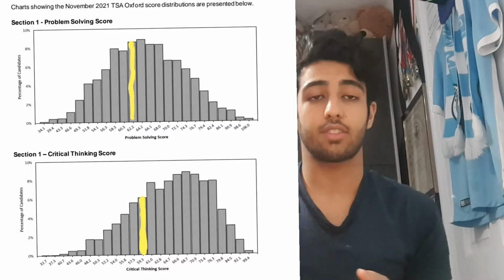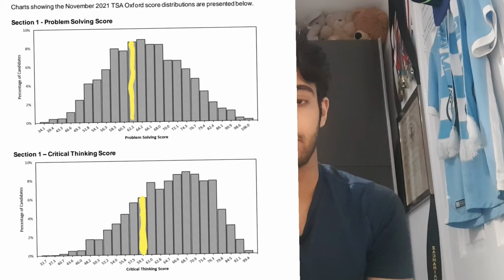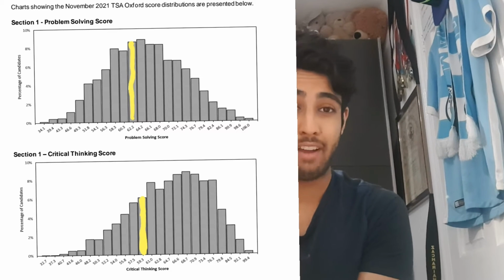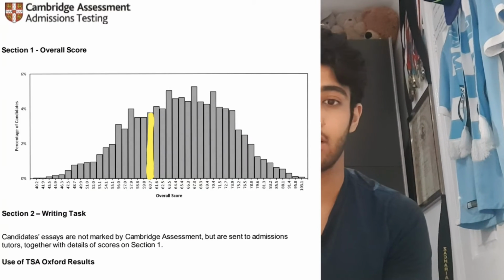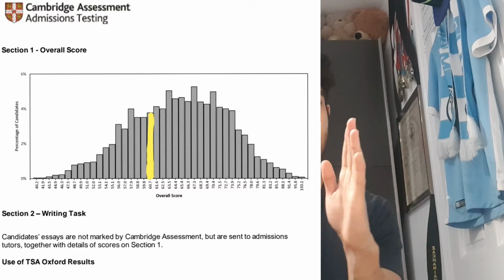On results day, there were also some graphs that were given out in terms of our performance. So overall, I'll just put the graphs here. Looking at the graphs of this cycle, you could see that for problem solving, I want to be nice to myself and say about average, and for critical thinking, well, I got below average. Overall, slightly below average, I want to say, because I look at the peak and I'm slightly behind it.